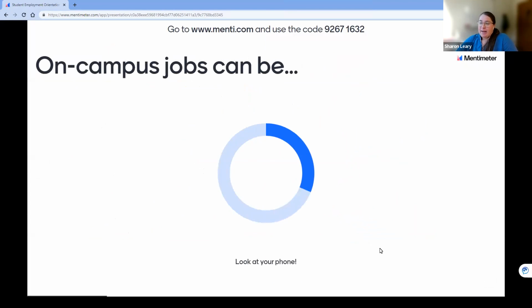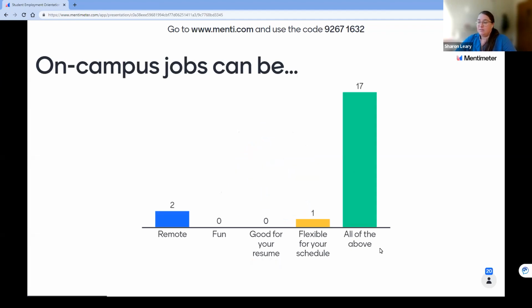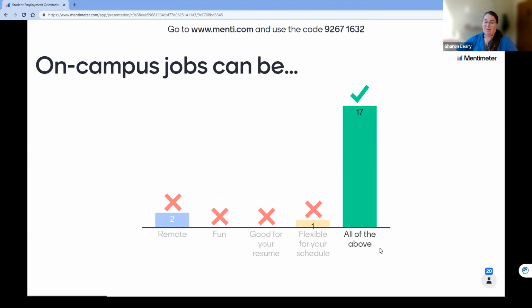On-campus jobs can be remote, fun, good for your resume, flexible for your schedule, or all of the above. You've got another 4 seconds to answer. All right, looks like most people got all of the above, the right answer. The other answers were also right. It's just that really the right answer here is all of these things.